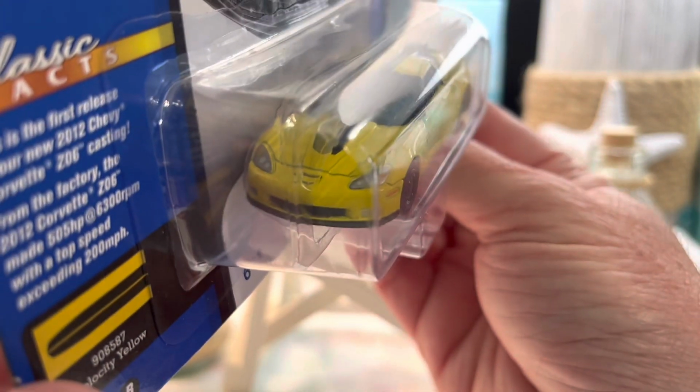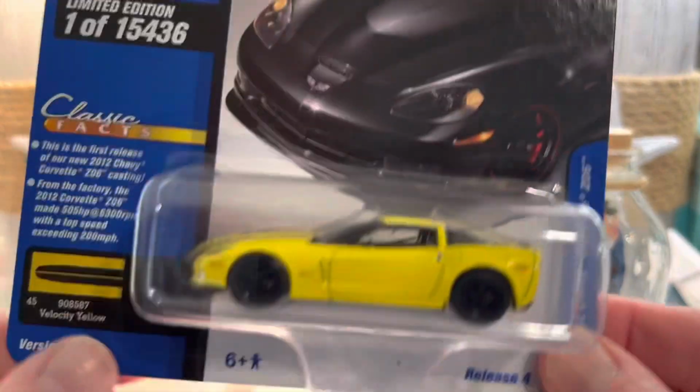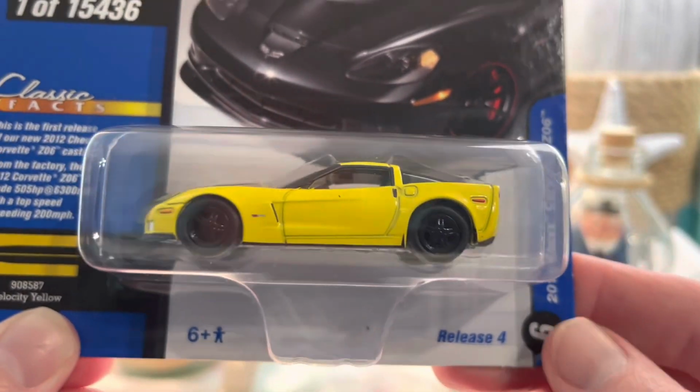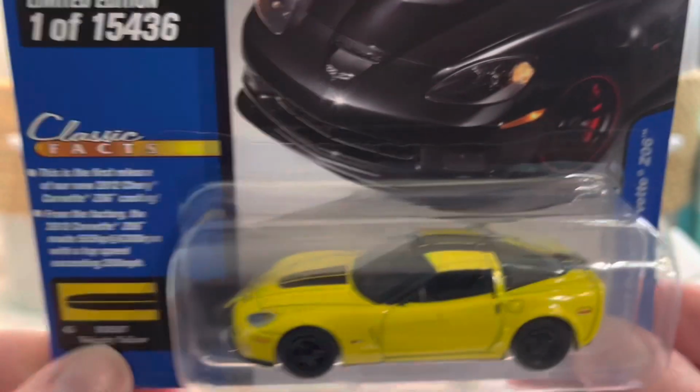This is very nicely detailed. You gotta watch with Johnny Lightning. They're good and bad at times, let's just say that.